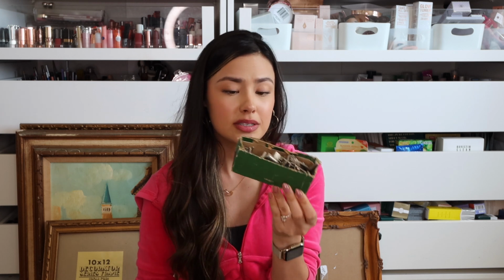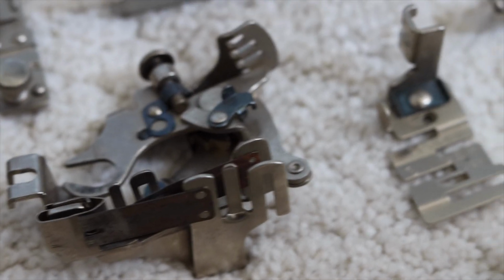What I got from there was actually this box of Singer sewing machine attachments. I do sew, and I've sewn stuff since I was a kid, and my grandma was actually a seamstress, so I learned a lot of my sewing from her. I've had a lot of different Singer machines over the years.